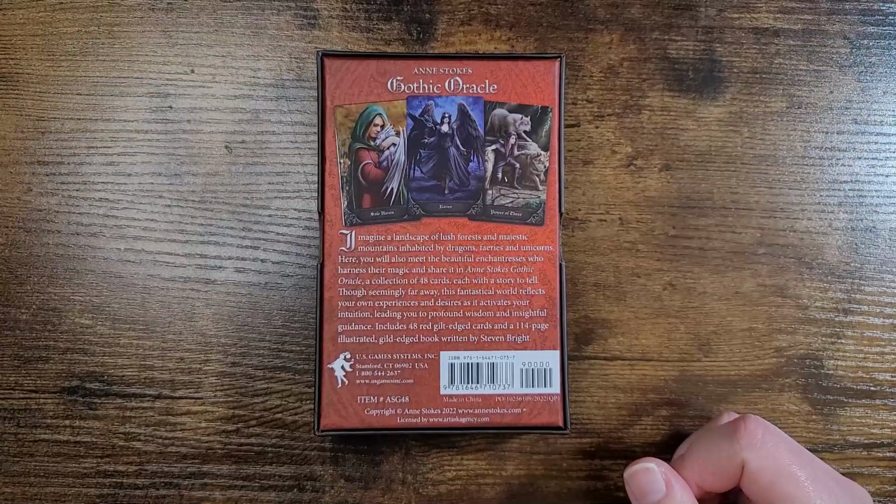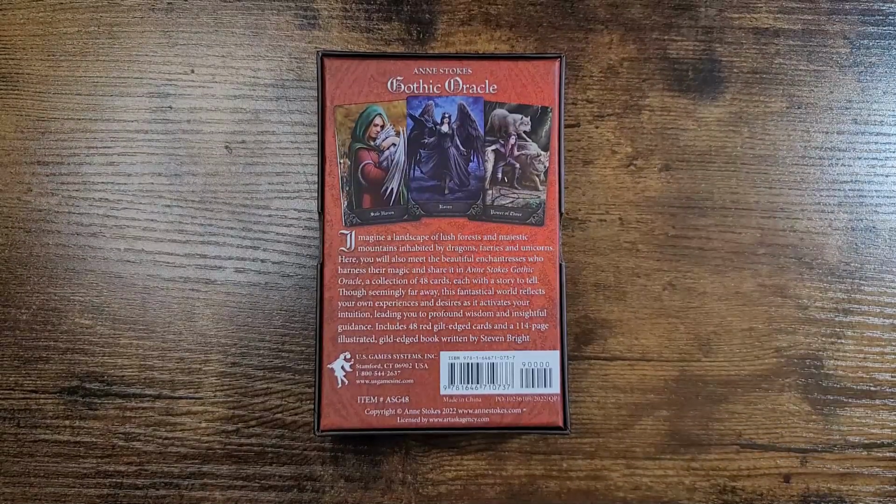So imagine a landscape of lush forests and majestic mountains inhabited by dragons, fairies, and unicorns. Here you will also meet beautiful enchantresses who harness their magic and share it in Anne Stokes Gothic Oracle, a collection of 48 cards, each with a story to tell. Though seemingly far away, this fantastical world reflects your own experiences and desires as it activates your intuition, leading you to profound wisdom and insightful guidance. Includes 48 red gilt-edged cards and a 114-page illustrated gilt-edged book written by Stephen Bright.